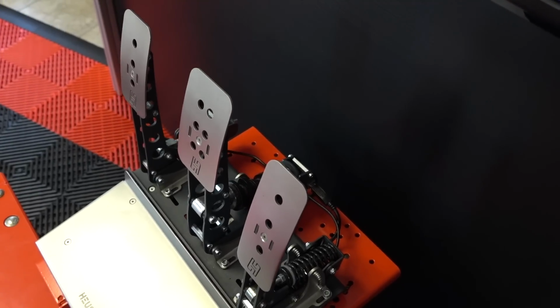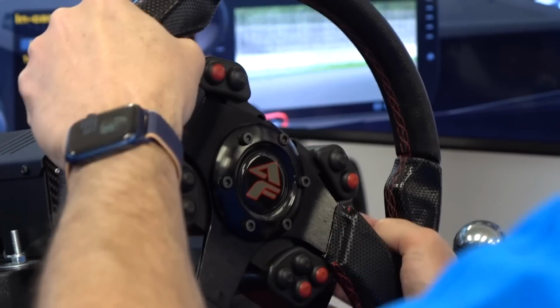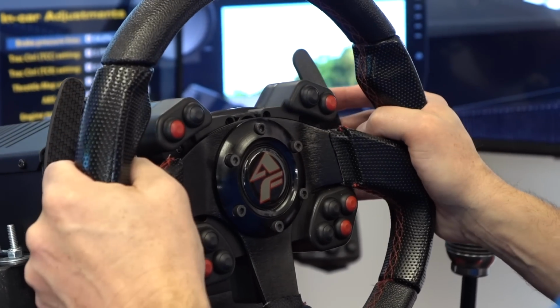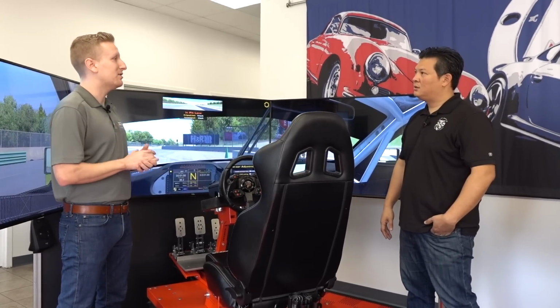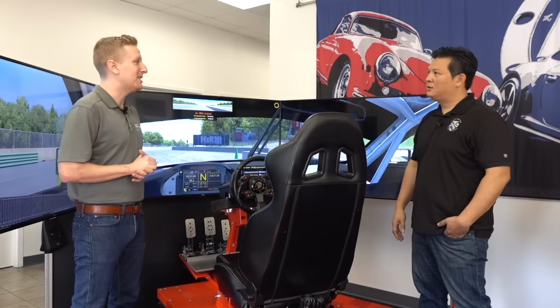So we do offer upgraded pedals. This does have those upgraded pedals. Both of the simulators that we brought here have direct drive steering wheels. We always recommend a direct drive steering wheel. We hear from a lot of drivers that have only driven a belt driven wheel. Right. When they move up to this, they realize that the feedback is just that much quicker. And so it's the first recommendation we make.